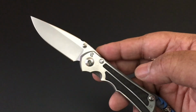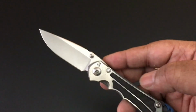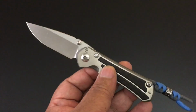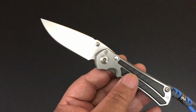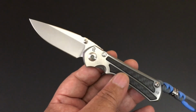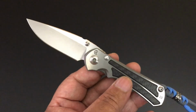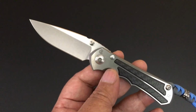Time again for another knife of the day. It's really interesting. I look at my Chris Reeve collection, 58 knives, and Chris Reeve really only has what, 4, 5, 6 makes of knives. It's so different than a Spyderco, where there's so much variety in knives. Every year there's a bunch of knives.